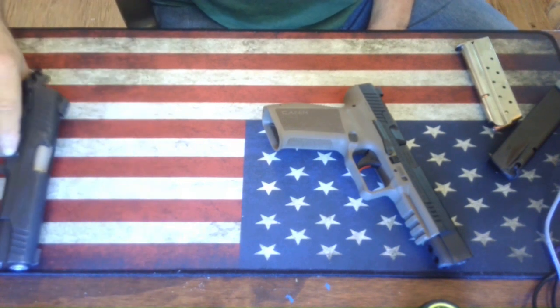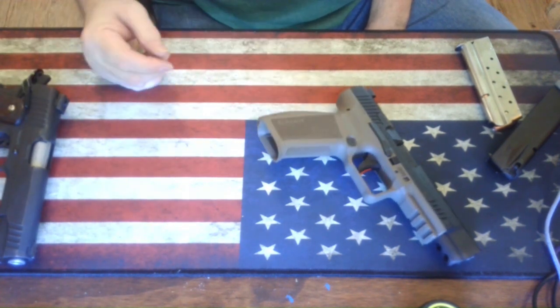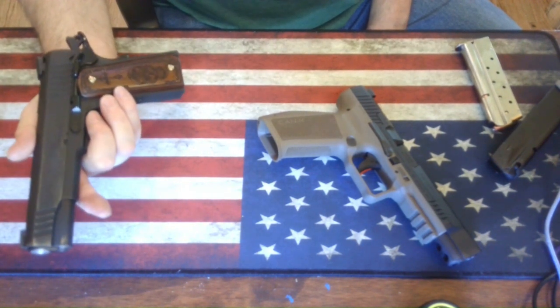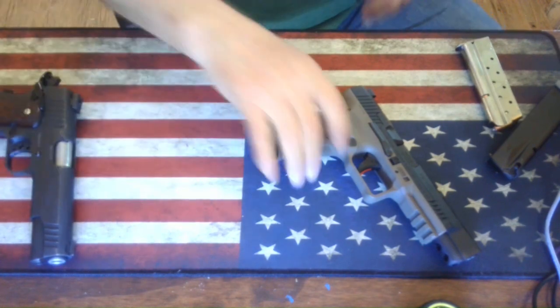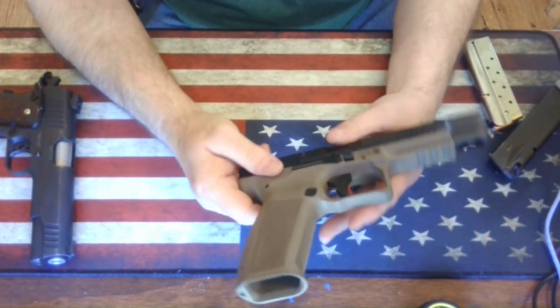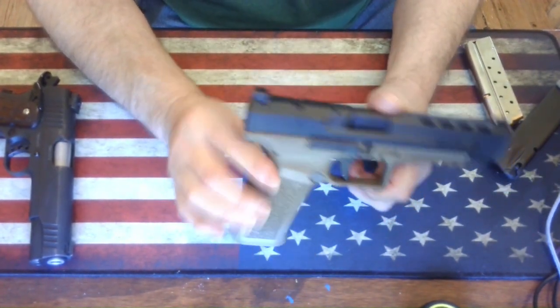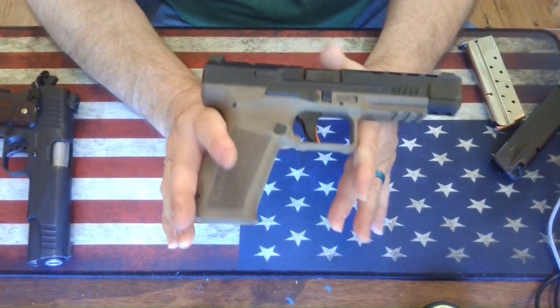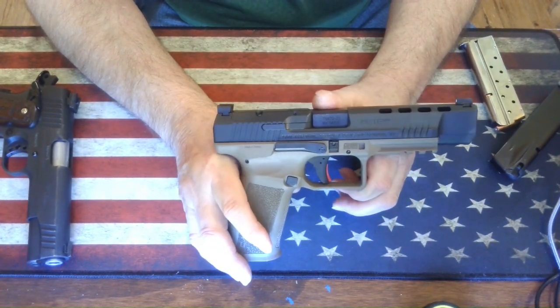It's accurate. This is probably a little bit more accurate. This is accurate enough, and it goes boom every time. In the, I guess maybe 3,500 rounds that I've put through this, 2,500, no, about 35, I believe it is. I'll have to look at my book.